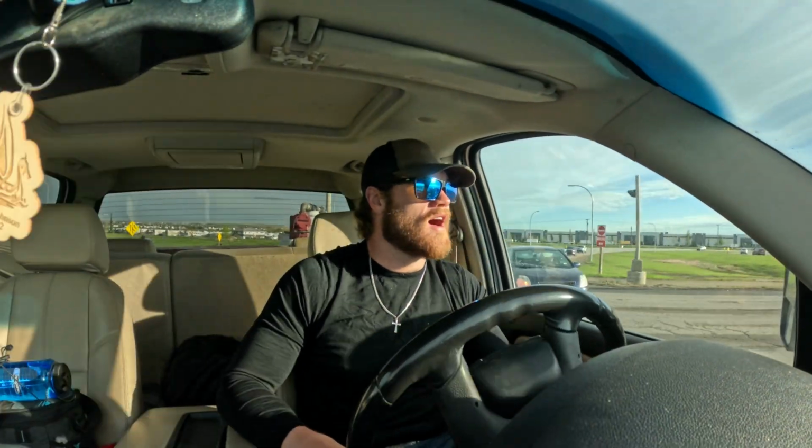Hotshots. Today we got another load. We're going to Fort Mac from Calgary. It's just a wireline winch system, so nice small package, fits in the back of the truck, nice and easy, no trailer needed. We're gonna pick it up here and then get on our way up north. We got about 8 hours of driving today, a little more than that. Pretty easy job, let's get her done.